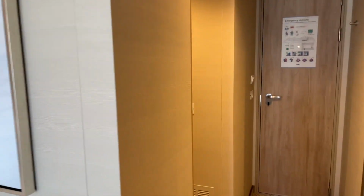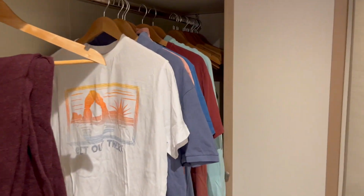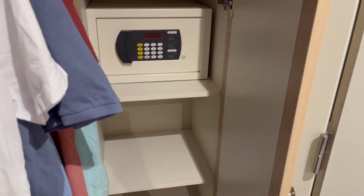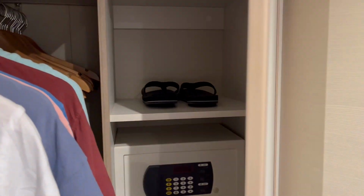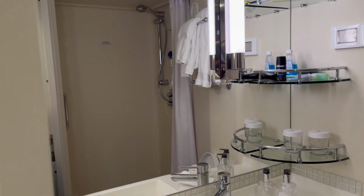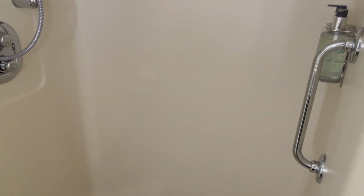Amazing closets in the stateroom. So much room to have all your clothes nicely hung up for your cruise, and ample storage to store all your shoes, bags, and others. And of course, a great sized washroom with a shower curtain, but that's for another story.